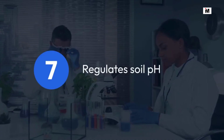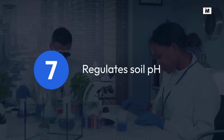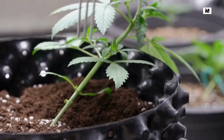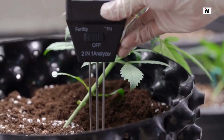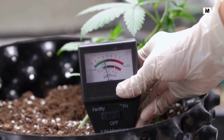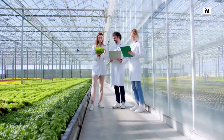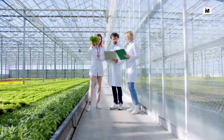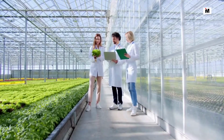7. Regulates soil pH. Organic matter can help buffer the pH of soil, making it more neutral. This is important because extreme soil pH, too acidic or too alkaline, can hinder plant nutrient uptake. Organic matter helps to balance pH, making the soil environment more suitable for a wider range of plants.